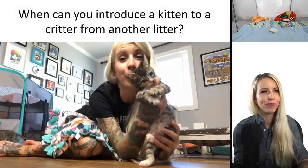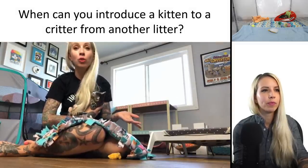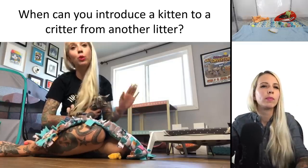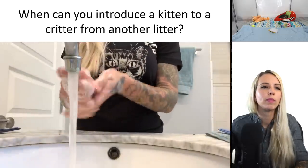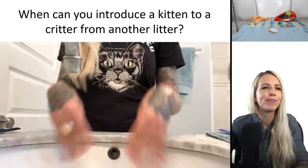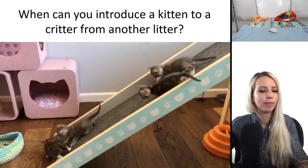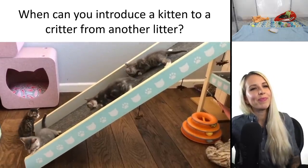You also want to make sure you're using separate supplies. Many contagious illnesses can be spread through environmental contact, things like food dishes and bottles and blankets. So you don't want to be sharing any of these supplies between two different litters. Wash your hands between each group, practice good hygiene, and make sure that the kittens really are separate during this time. Of course, litter mates can stay together and share supplies since they're a package deal, but they shouldn't be sharing space or supplies with any other litters until their bodies are ready for forming feline friendships.